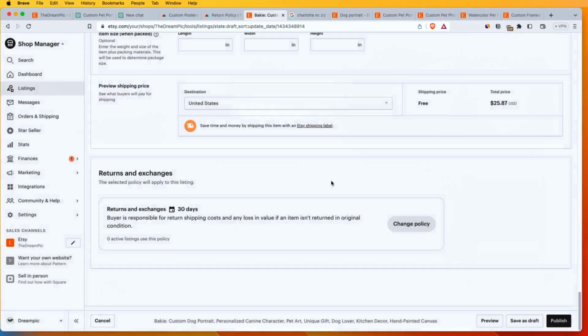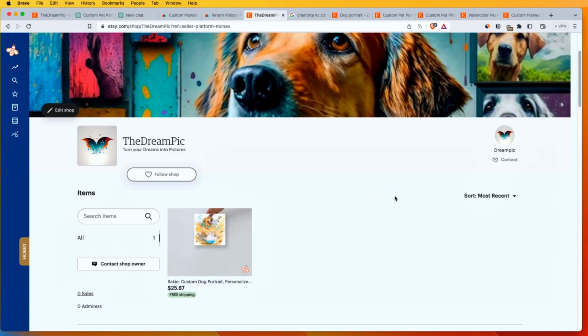And the moment has come. Now it's time to click the publish button, which publishes your first product. And that's it, you have your first listing. All you have to do next is repeat for every single variation you want to create. And before we had 9 dog characters, so I would create 9 listings.